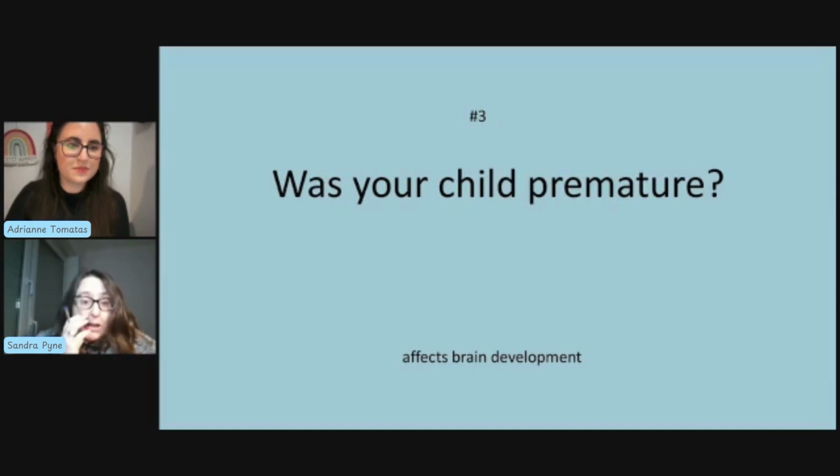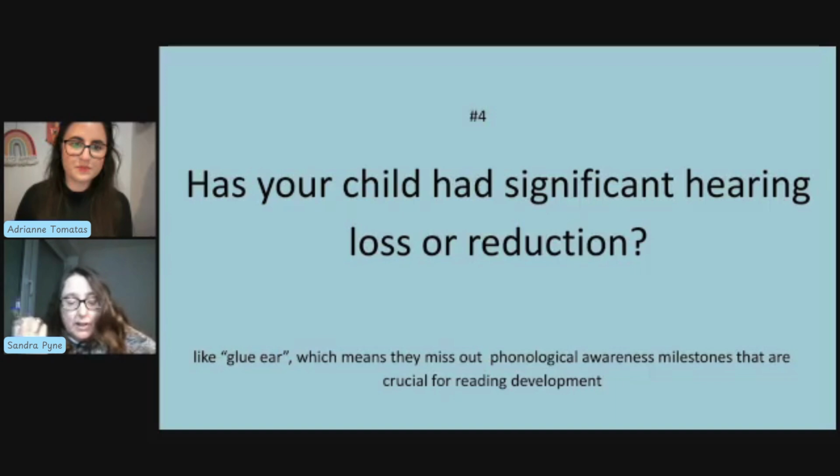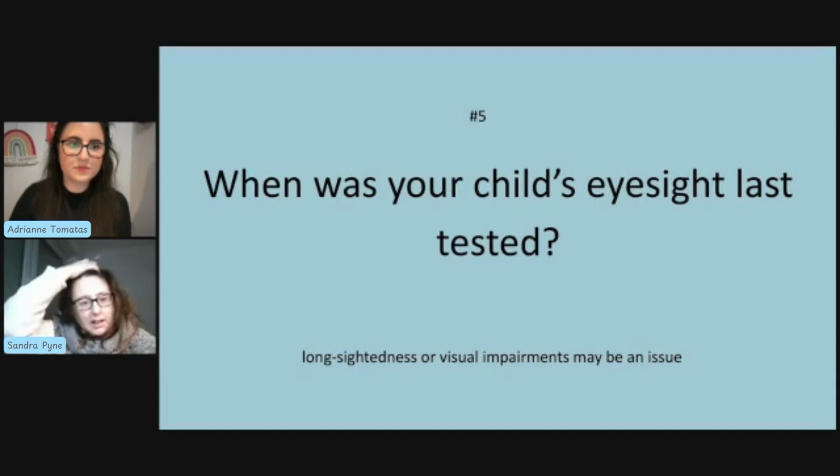Sometimes premature babies can show up as being dyslexic later on in life because brain development is a little bit more challenged for them when they are born early. So that could be a thing. This is a big one. Has your child had significant hearing loss or reduction? If they have things like glue ear, they miss out on these phonological awareness milestones. And by phonological awareness, I mean those things that allow you to develop your sound processing capabilities, and those are crucial for reading development. Hearing loss is a big one, so get that checked.